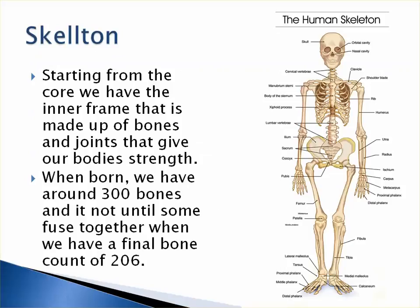Let's start with the skeleton. Starting from the core we have our inner frame that is made up of bones and joints that give our body our strength. Meaning, if someone were to flick you or to kick you or in any way cause physical pain, you don't instantly snap like a pencil. When born, we are originally born with a little more than 300 bones, and it is not until some fuse together that we have a final bone count of 206.